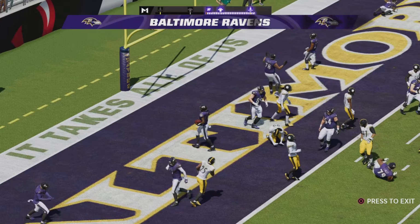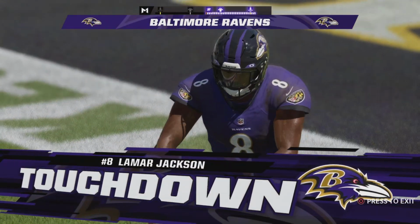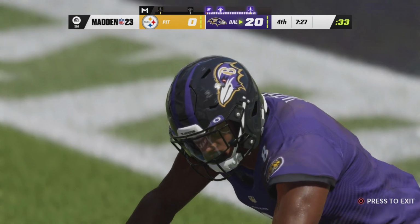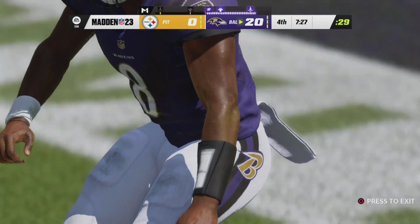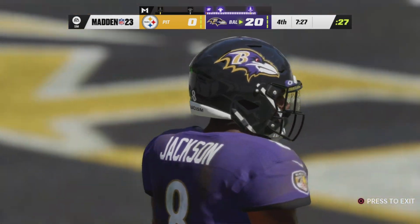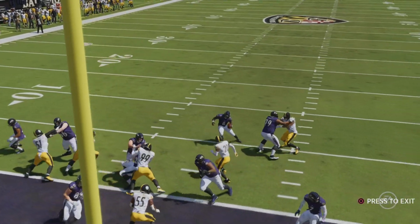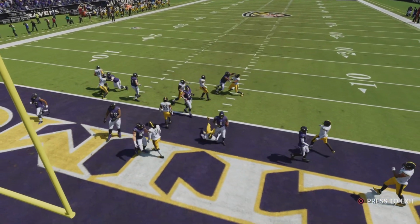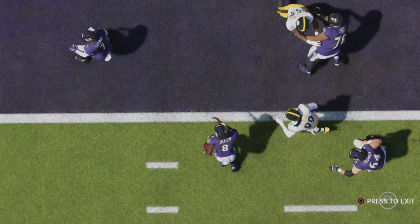And he is into the end zone for a Baltimore touchdown. Lamar Jackson with his 13th touchdown of the year and second of the game. And the Ravens look like they're going to get back in the win column as they extend their lead here in this fourth quarter. So the lanes continue to be there for Lamar Jackson to run that football. That's his second touchdown run of the game.